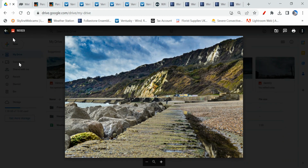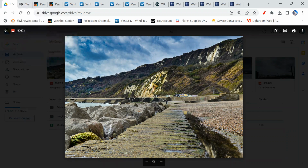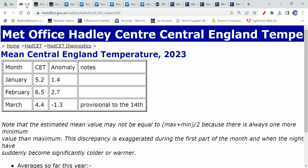Today I managed to get out at lunchtime along Folkestone Warren in one of the rare brighter and mild days, and this is, as mentioned, Folkestone Warren. It's Abbott's Cliff, and these are the chalk cliffs laid something like 80 million years ago in the Cretaceous period. But enough of the geology lesson. Let's get back to the weather.